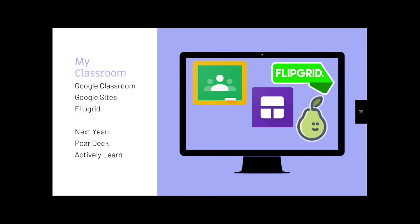And then Pear Deck and Actively Learn are ones that I'm revisiting and tweaking to see how I can bring them in as part of this environment.